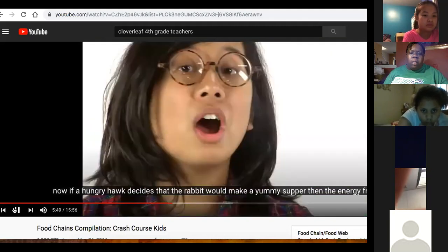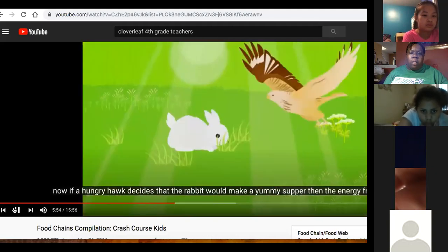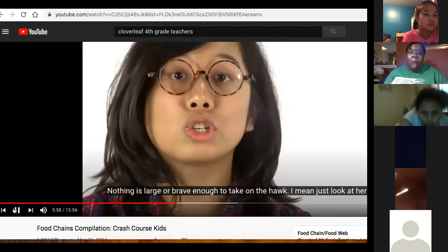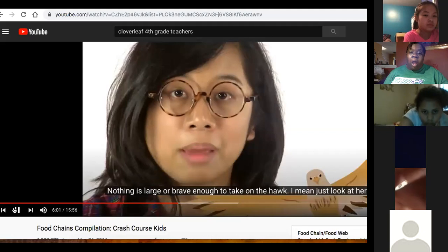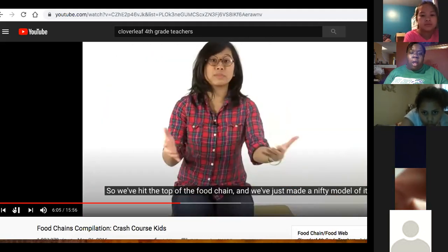Now, if a hungry hawk decides that the rabbit would make a yummy supper, then the energy from the rabbit is transferred to the hawk. And in this ecosystem, nothing is large or brave enough to take on the hawk. I mean, just look at her. So we've hit the top of the food chain, and we've just made a nifty model of it.